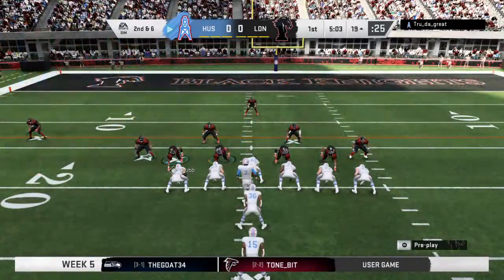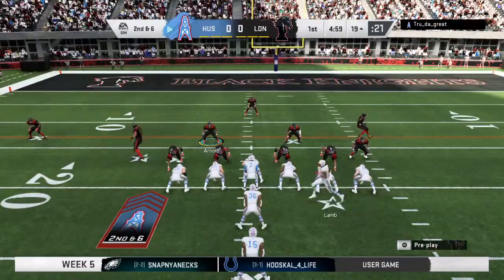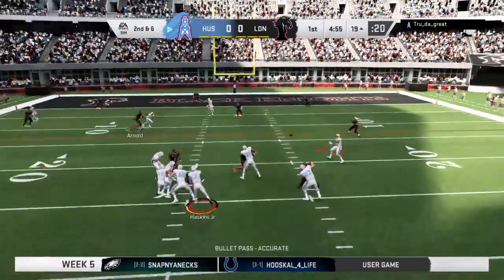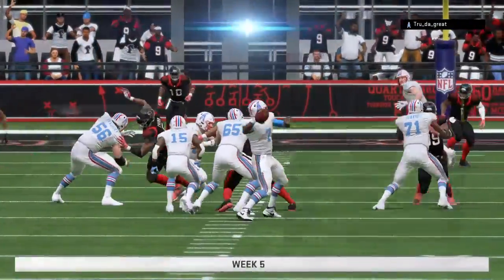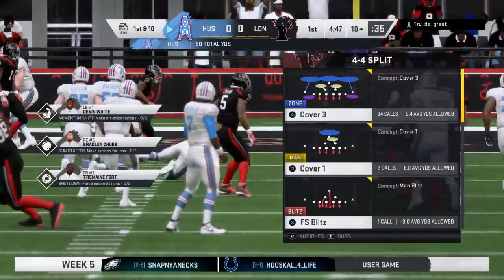The run got 4. Now they deal with a 2nd and 6. On 2nd down, here's Haskins. Now he'll dump it underneath to his running back, complete. And he'll get it here to the 10-yard line. 9 yards to pick up there, and it's a first down.